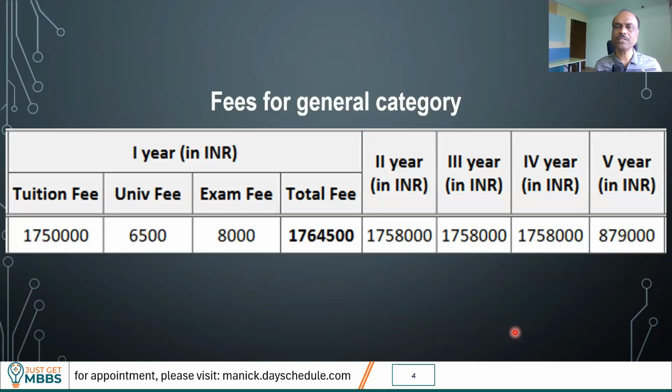Now, what is the fee structure for the general category? For the general category, the fee structure remains almost the same as last year, except that the exam fees have increased by about 2,000 rupees per year. So the total increase for the entire course is only about 9,000 rupees compared to last year.